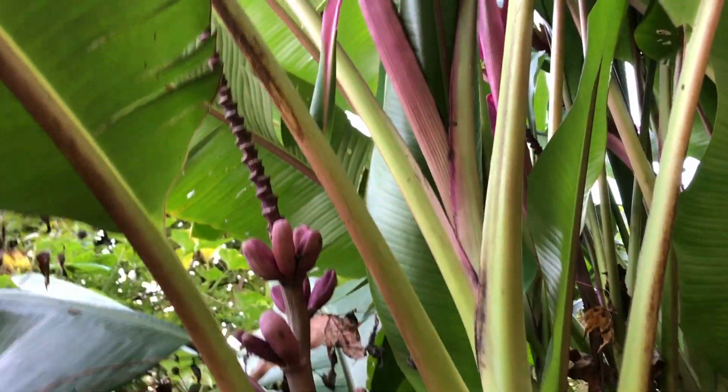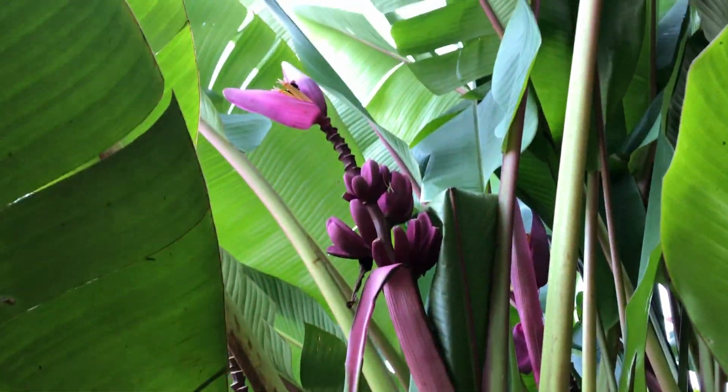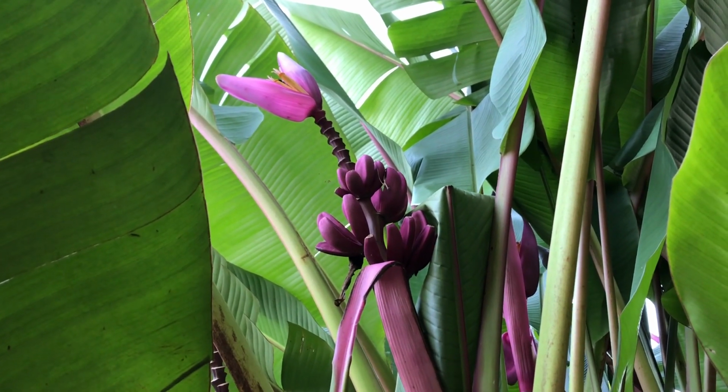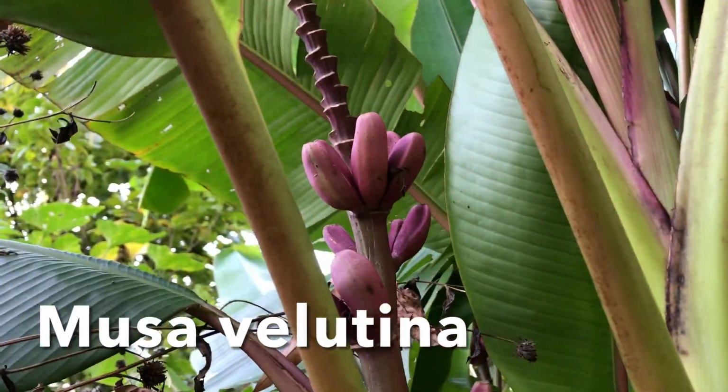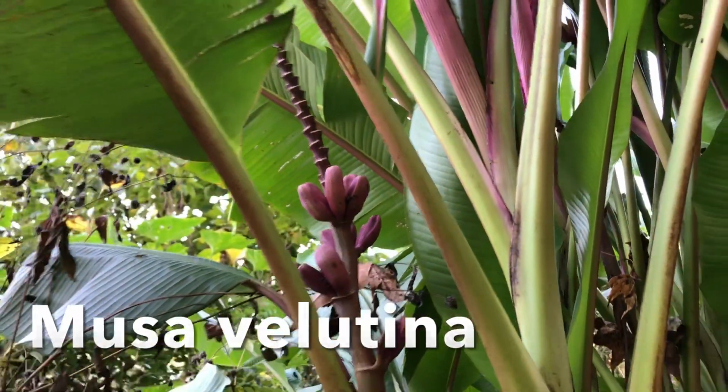As we enter the woodland, I wanted to show you these sweet little bananas. I know I've talked about these before. I think this is Musa velutina. You can eat these, but they have an enormous seed in the middle.